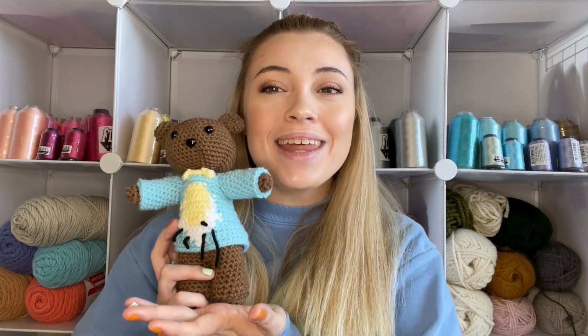Okay, so I'm going to section this off into a couple different categories as best as I can. There's some random categories a little bit, so we'll save those for the end. But first off is going to be amigurumi and stuffies. So first off is this little bear that I made.